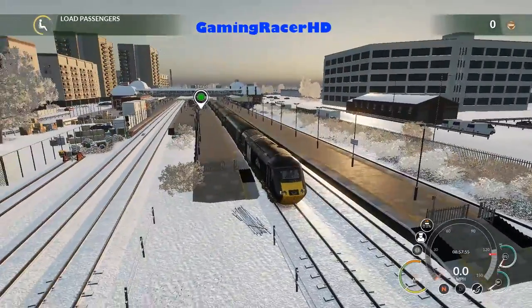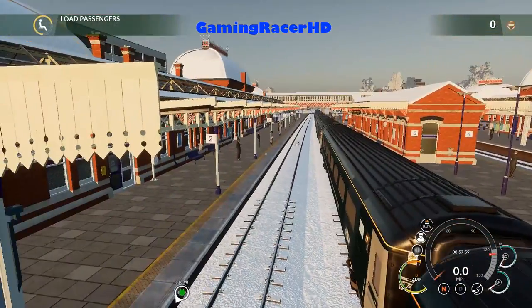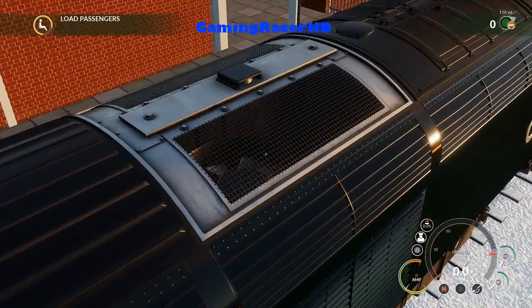Okay, that was an announcement which I couldn't really hear properly, which is a bit disappointing. I would have thought it'd be a bit louder. Okay, we're ready to depart, so let's go into the cab.